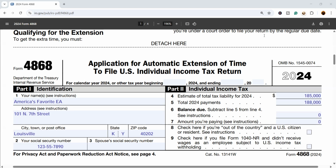If you need more time to file your tax return, be sure that you file a request for an extension of time to file. What this does is give you an additional 6 months to file your tax return. So the individual deadline is April 15th, 2025 for the 2024 tax return. By filing an extension, you will have until October 15th of 2025.